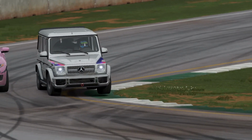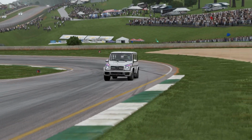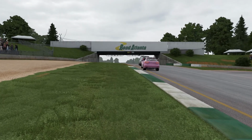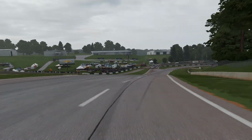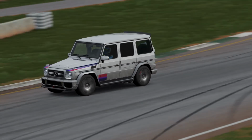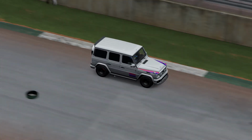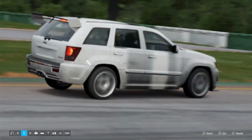The Levante is so good on the brakes, however, it is having to go around the outside and just doesn't quite have the acceleration of that G-Wagon, so it's not going to be able to regain its position. So at the end, the G-Wagon would claim second place over the Maserati Levante as it goes for a big slide and then spins round, well, across the line.